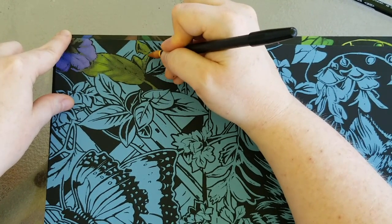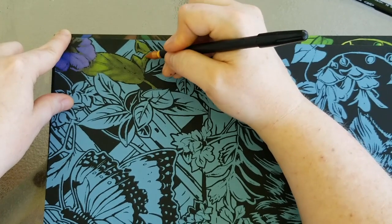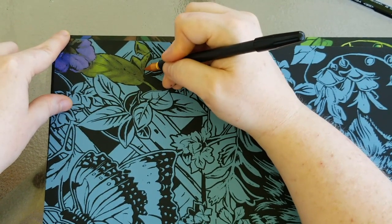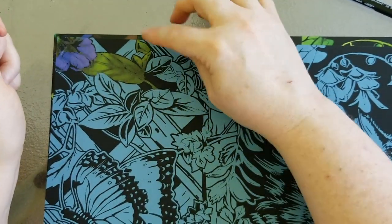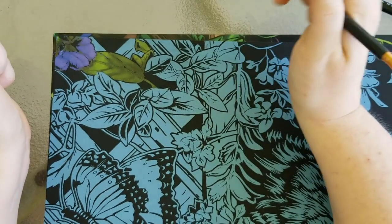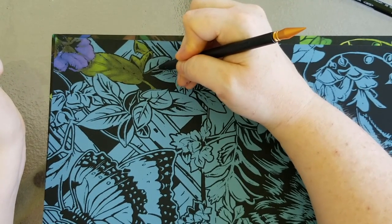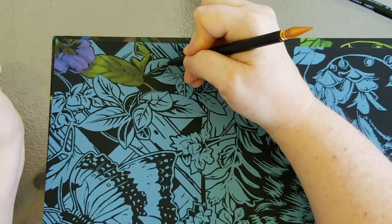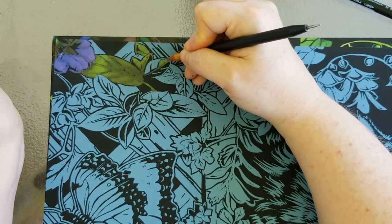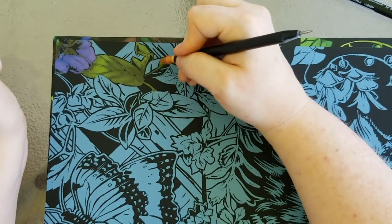Yeah, it is a little frustrating around these detailed areas, trying not to hit the black lines. Like right there, I just couldn't help it. It's so small. I probably could use my magnifying glass. Let's use this little bitty scratcher. Ooh, that's nice. I like that for the smaller areas. There we go. Yeah, those real teeny tiny little black dots are right there. Yeah, no. That is not gonna work.